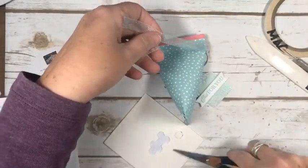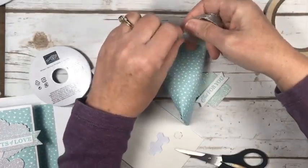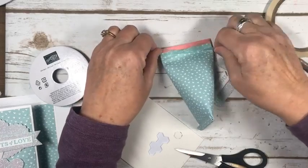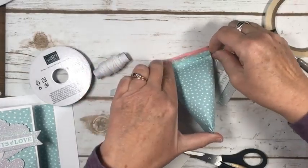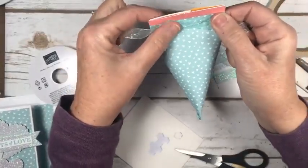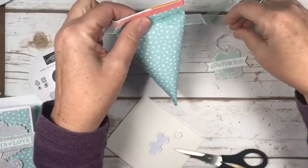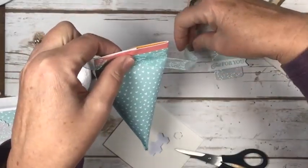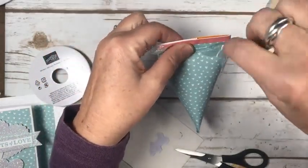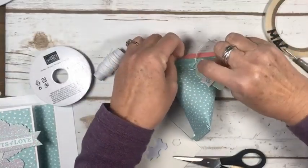So I do want to do a bow, and I want to have this hanging from it. So I'm going to start my bow. And what's nice is the ribbon goes right up to this little band and kind of stays. Whereas typically when you do these little sour cream things, it keeps sliding off the top. So I like how it stays. I'm just going to tuck my ribbon through here, and we can adjust later.